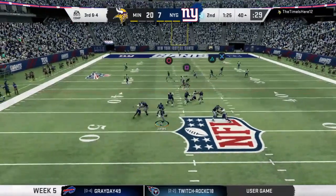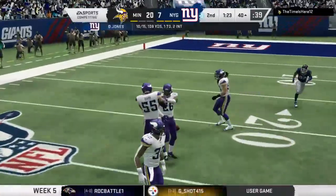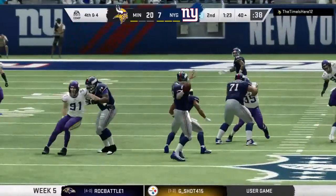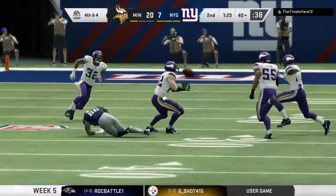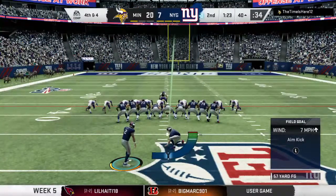Here's Jones operating from the gun and almost picked off. I guess the good news for them now, it's 4th down. More problems here on 3rd down. They've converted only once so far in this first half.